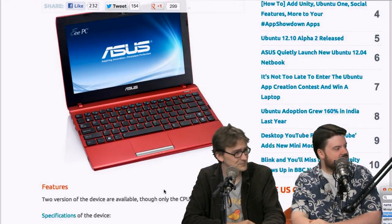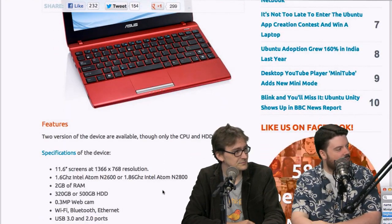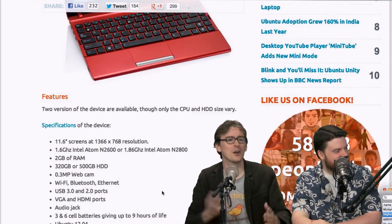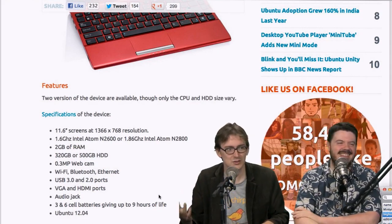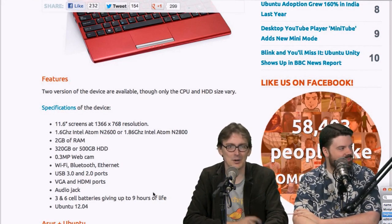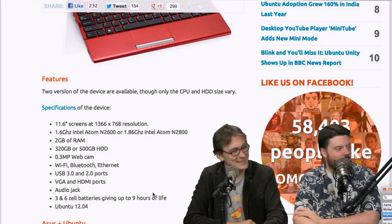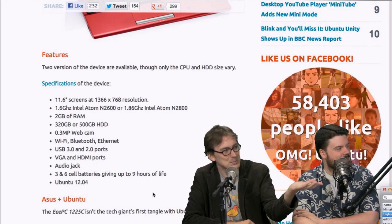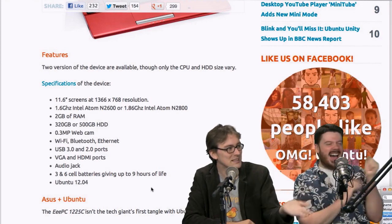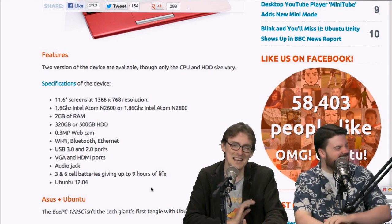All right, well, here's just a couple of the features. Let's see. Is the netbook still alive? It's going to have an 11.6 inch screen. Okay, that's not a netbook. A laptop with a 1366 by 768 resolution. Seriously, that's not a netbook. You can get a 1.6 or a 1.8 Atom. This looks like a great laptop. I would totally consider getting this laptop, with 320 gigs of hard drive, but it is nowhere near a netbook.